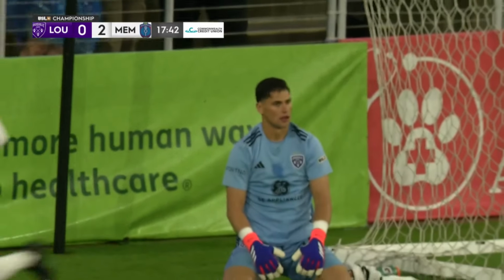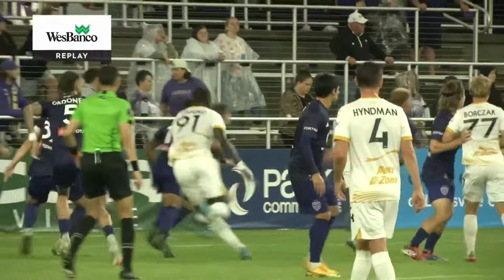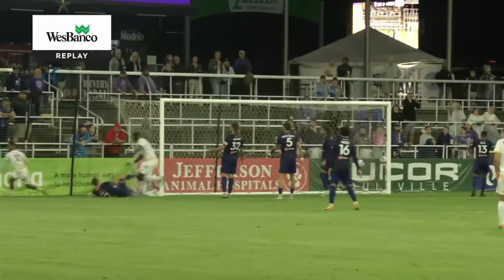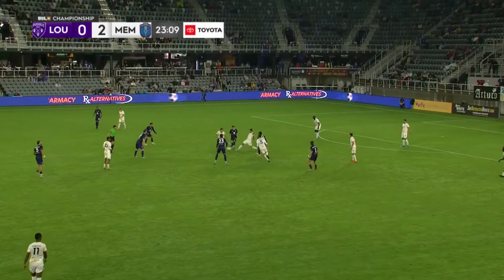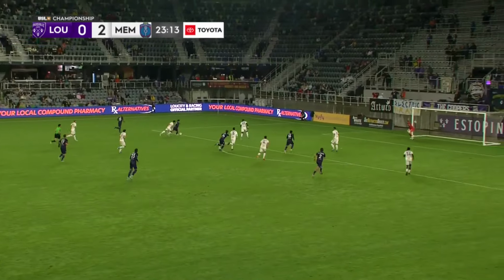What a start for the visitors, and once again, Louisville beaten at the far post on a set piece. It happened in that opening goal against Detroit. They just lost track of the runner. Almost an exact copy of the goal against Le Rouge. Careaga with his second assist already tonight. What a ball that is. Lapa just snuck in there at the back post. Imagine the next 10 minutes or so will be crucial in determining the course of action.